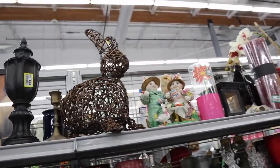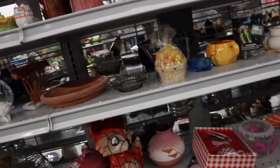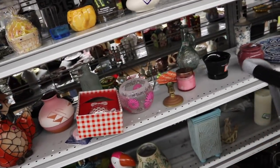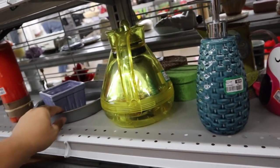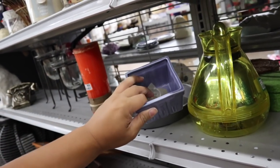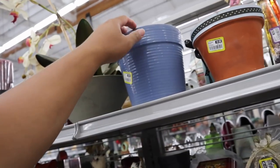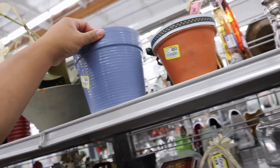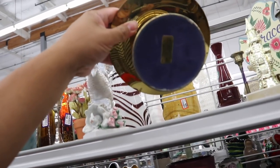This wire bunny would have been perfect for Easter. I feel like I need to start hoarding seasonal decor. But I can't do that until I fix up the garage and the storage unit. I have to be strong. Look how cute this is, like for eggs and stuff. And then you guys are like, but Hayden, you are hoarding all that stuff. I promise, I'm not. I'm trying not to. I'm trying to be strong.